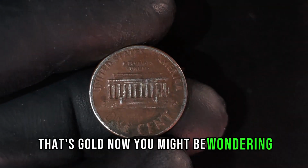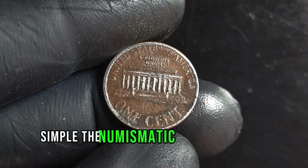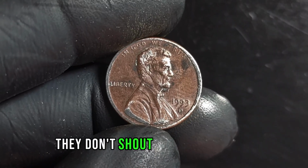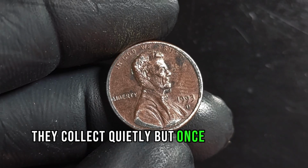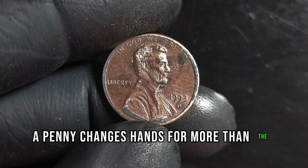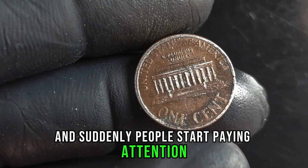Now, you might be wondering, why haven't I heard about this before? Simple. The numismatic world is a tight-knit circle. They play their cards close. When they find something rare, they don't shout it from rooftops. They buy, they sell, they collect quietly. But once in a while, a story leaks. An auction makes headlines. A penny changes hands for more than the average house. And suddenly, people start paying attention.